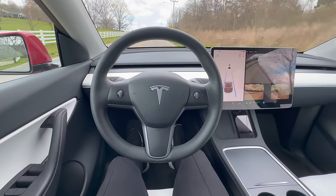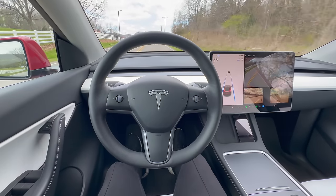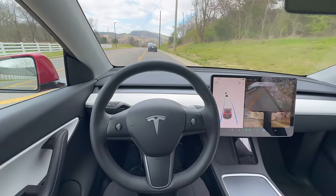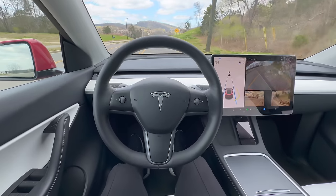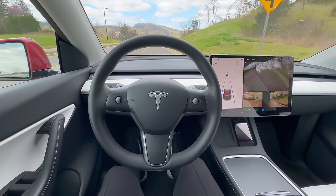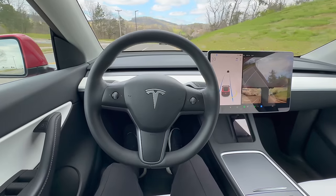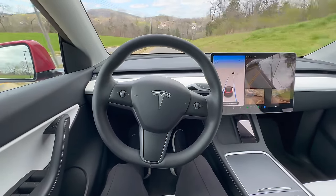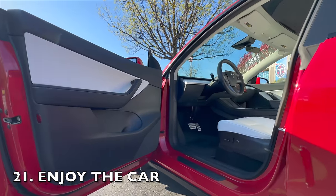As a new Tesla owner, it's important to note that while Autopilot is a fantastic feature, it's not a substitute for being a responsible driver. You should always be aware of your surroundings and be ready to take control of the car if needed. That being said, Autopilot can make your Tesla driving experience more enjoyable and less stressful, and it's definitely worth checking out. So make sure to familiarize yourself with Autopilot and its features right after you take delivery of your Tesla, and enjoy the ride. The final thing to do is get in your car and just drive it.